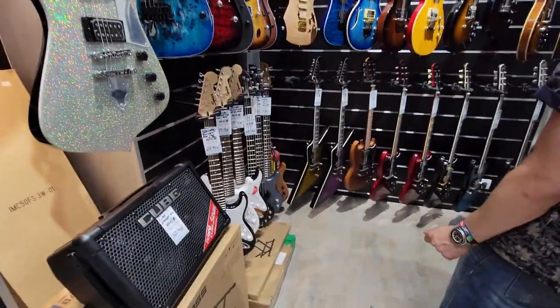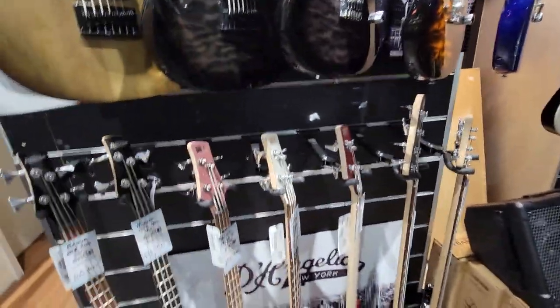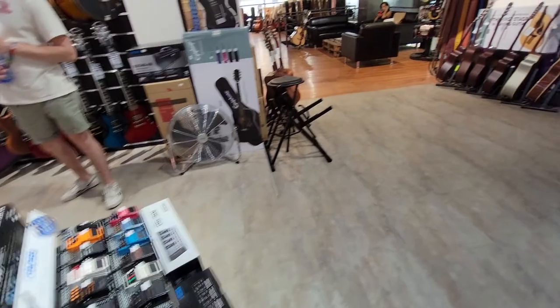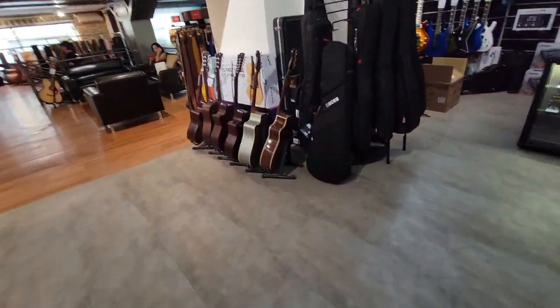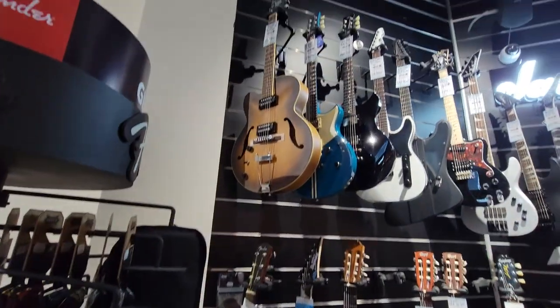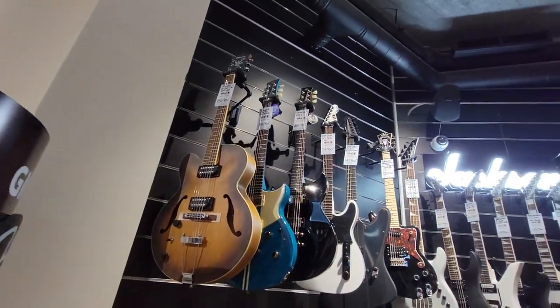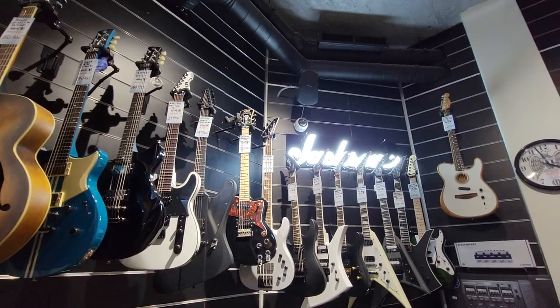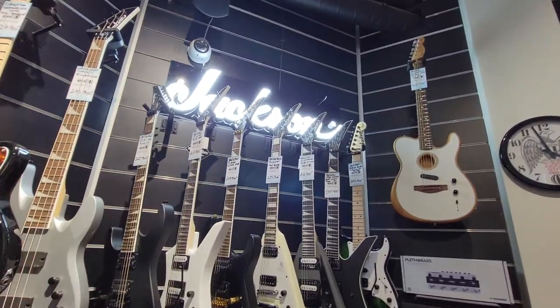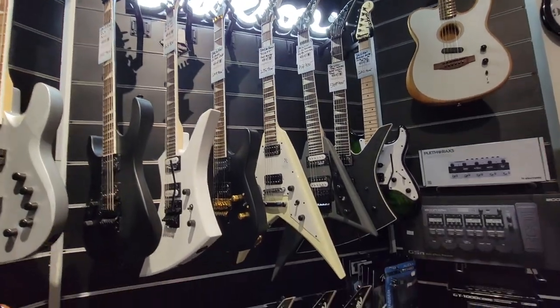Some Explorers down there and some Epiphones. I think Epiphones have been really killing the market lately. Been really lucky to have, you know, a really smart guy running that show. Right? L. John Go. Dude is super cool. Love to have him on my show sometime too. I love Jacksons, man. It's just rock and roll all day long.